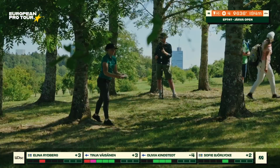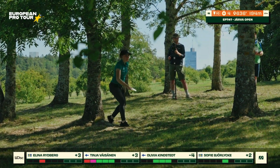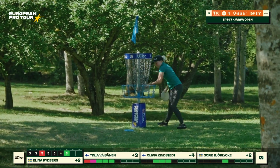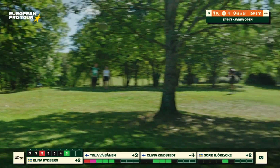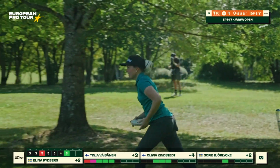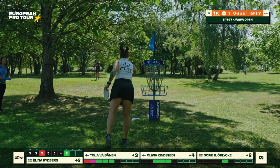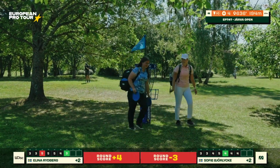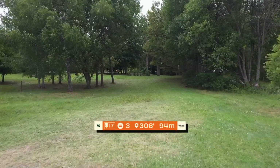Elina here for the only birdie of the day. Nails it from way deep. Super highlight there. Get to see it again. Step through. Slow-mo right on the money. Very well done. Big momentum booster. Yeah, the hardest hole on the course and the only birdie of the day from Elina Rydberg. Solid stuff. Great highlight there.